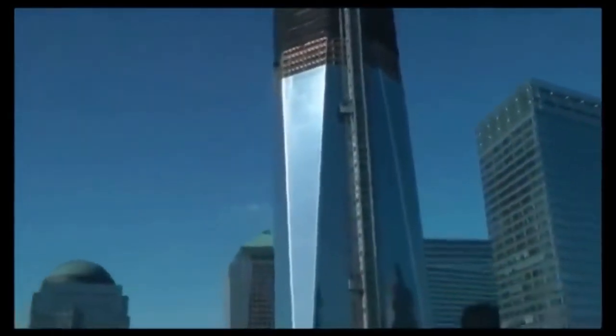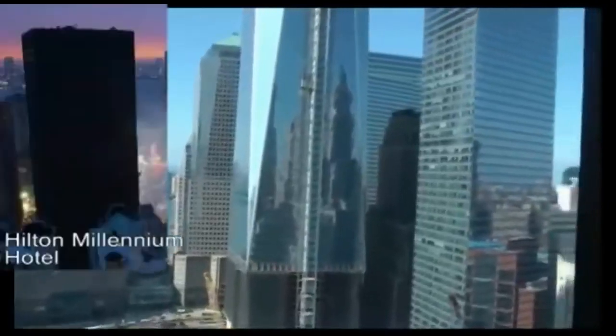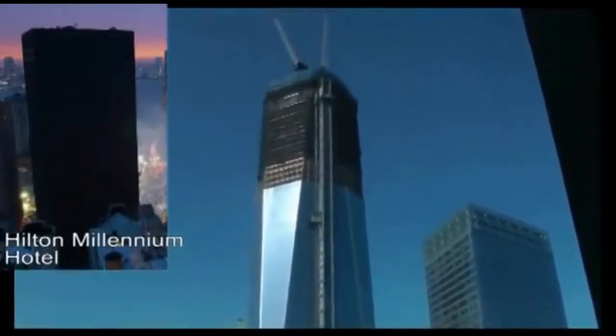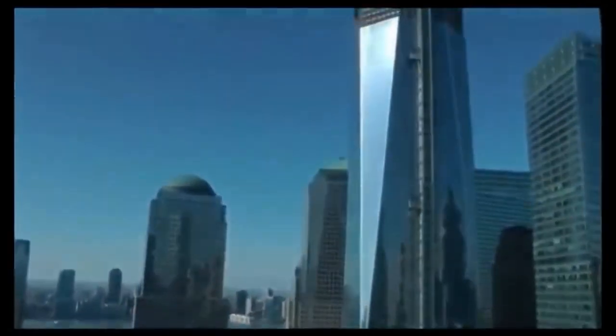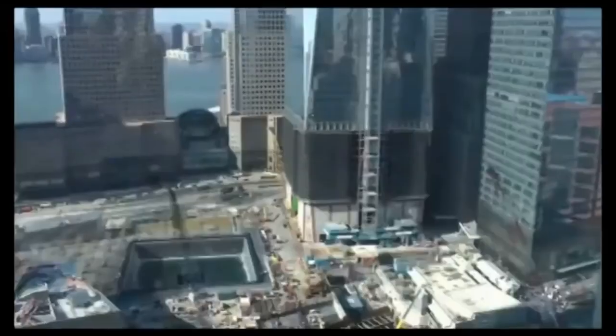and some other buildings. I mean, don't you find it strange that this thing survived? I mean, they really planned this out pretty well. They made only what they wanted to come down. Perfect demolition, but that's how they did it.